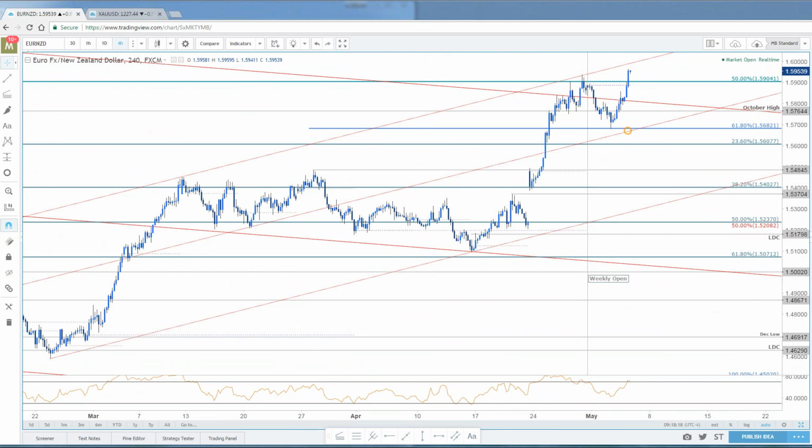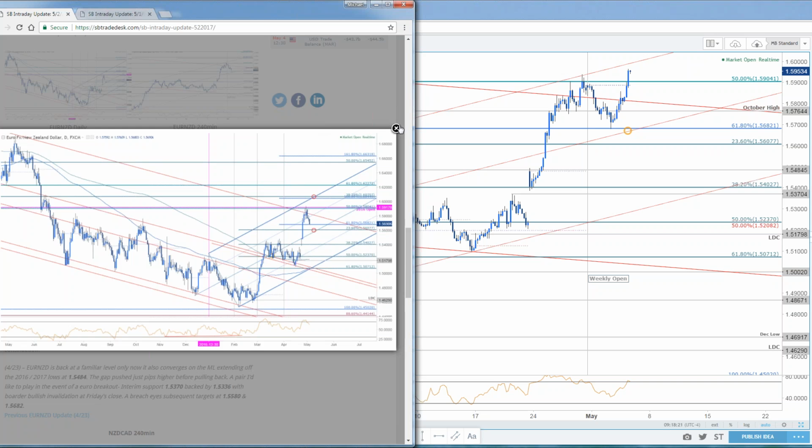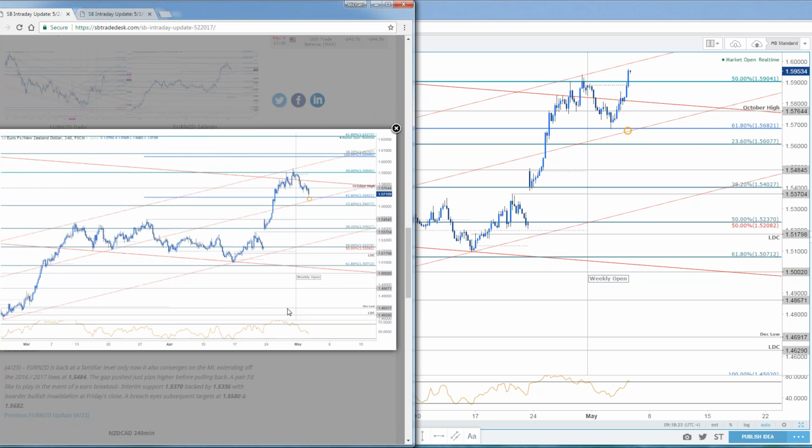And here's what the intraday chart looked like earlier this week. Really nice slope. Basic trendline support. Take a parallel off that low, kind of highlighted that region as a bisector. Take a parallel off that high, literally to the pip.